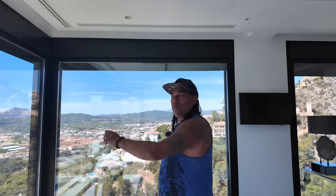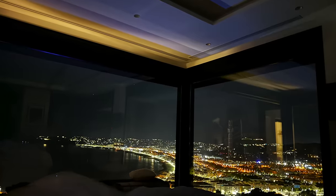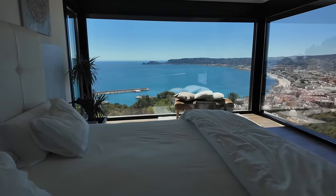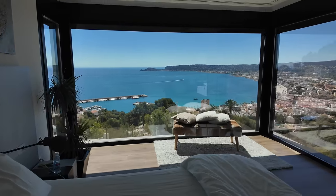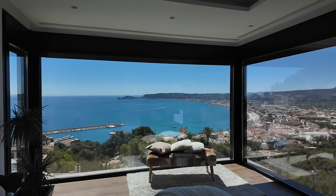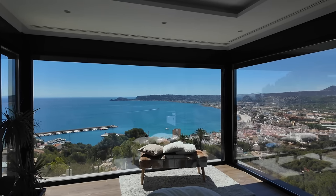And at night, it's really beautiful. Look, that's how it looks at night. And for all those guys that are dreaming of that view, here, wear your 3D glasses and now just pretend that you're moving. That's how it looks in the morning.